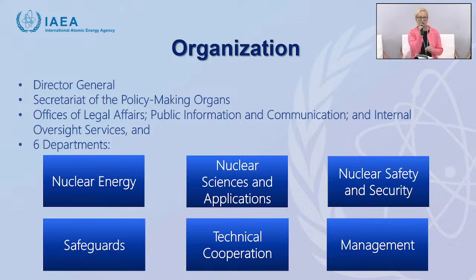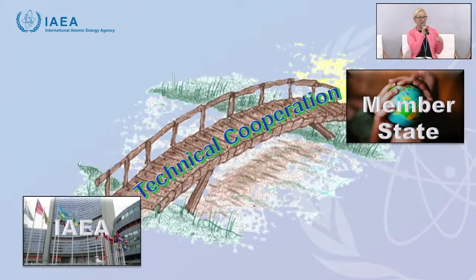The IAEA also does work in nuclear energy and in nuclear safety and security. I'm here representing the Technical Cooperation Department. And the Technical Cooperation Department is the entity of the IAEA that transfers the knowledge and the know-how of the agency to the member states.